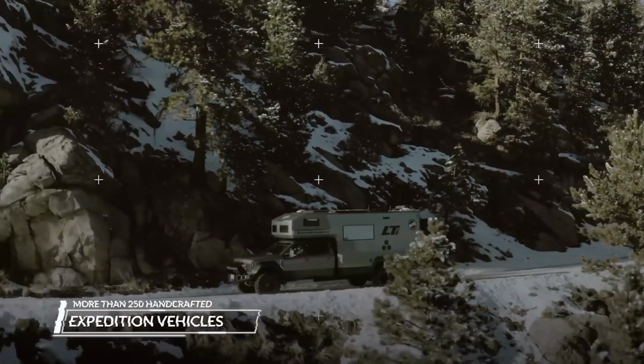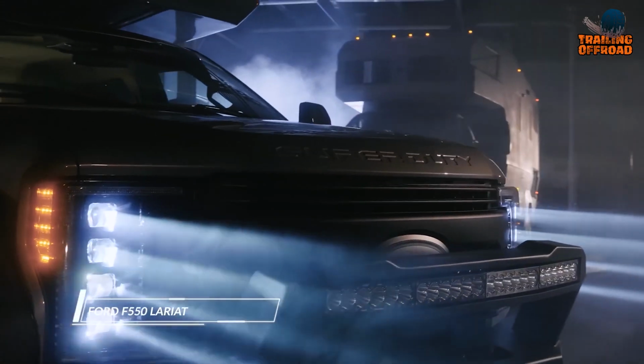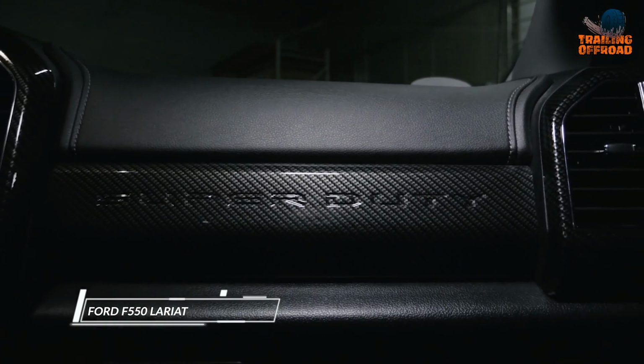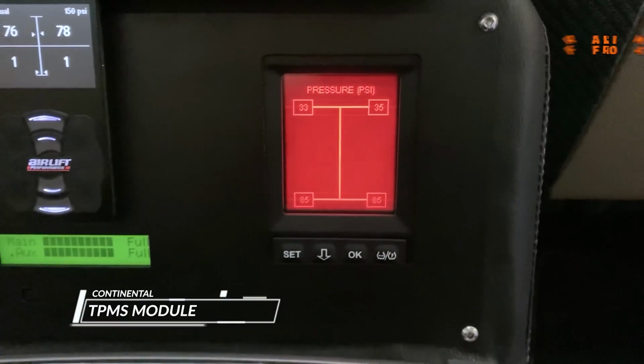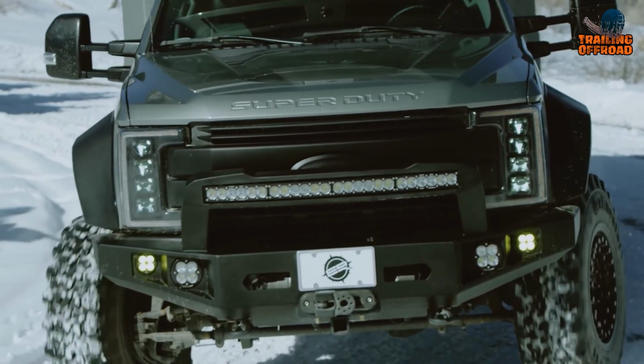As an expedition vehicle, it's designed to go where most vehicles can't. As we can see, it's got the Ford F550 chassis and a 6.7-liter turbocharged V8 engine under the hood. The big wide grille makes sense as the turbocharged engine needs proper cooling efficiency. It was chosen for its ruggedness and ability to handle even the most challenging terrain.